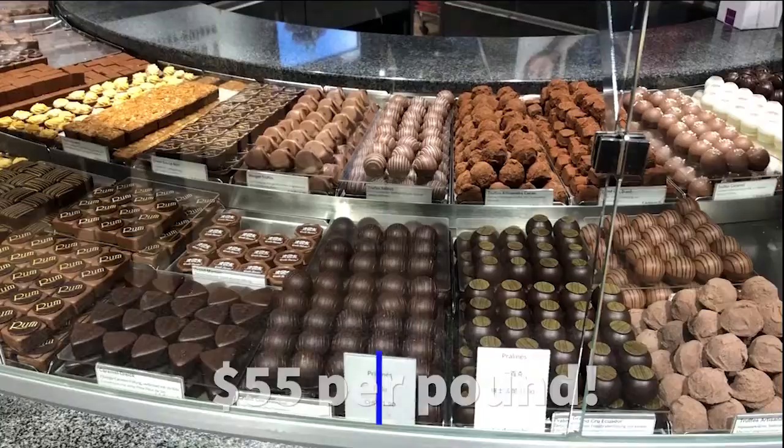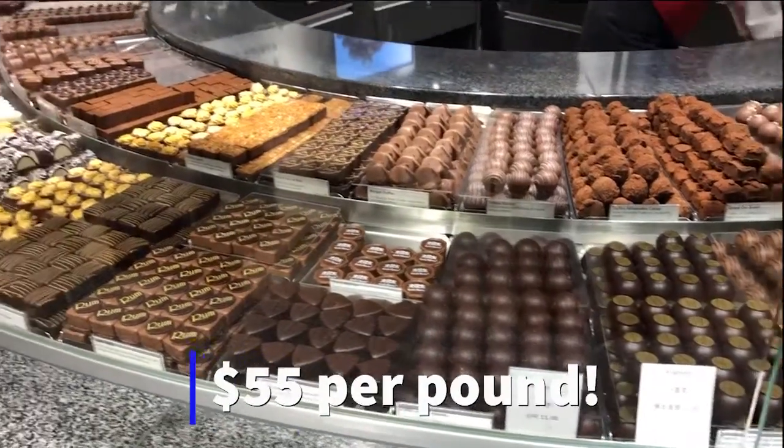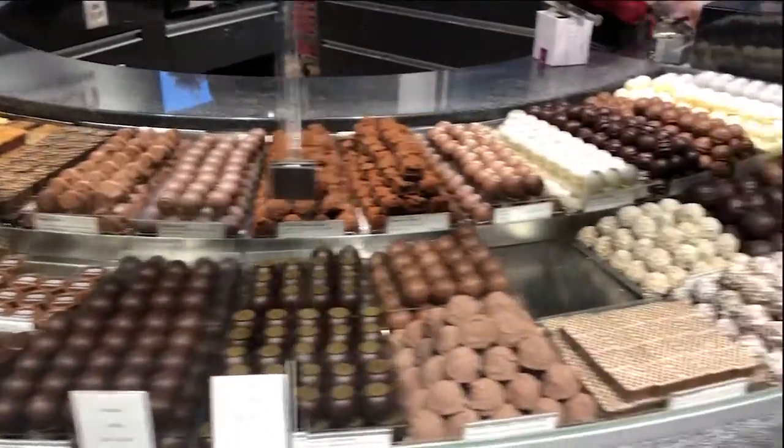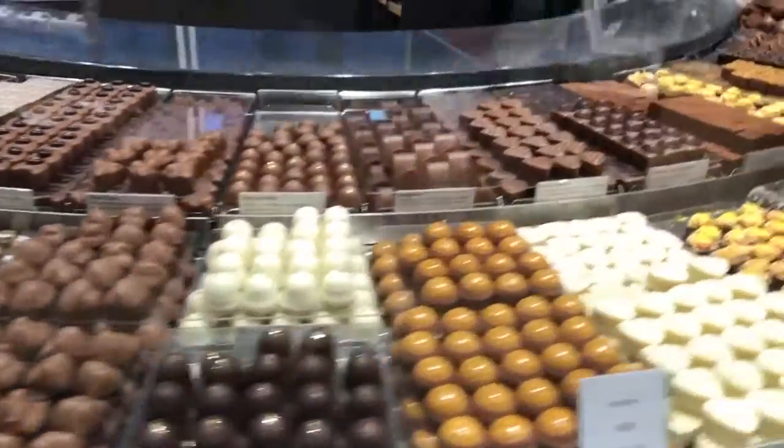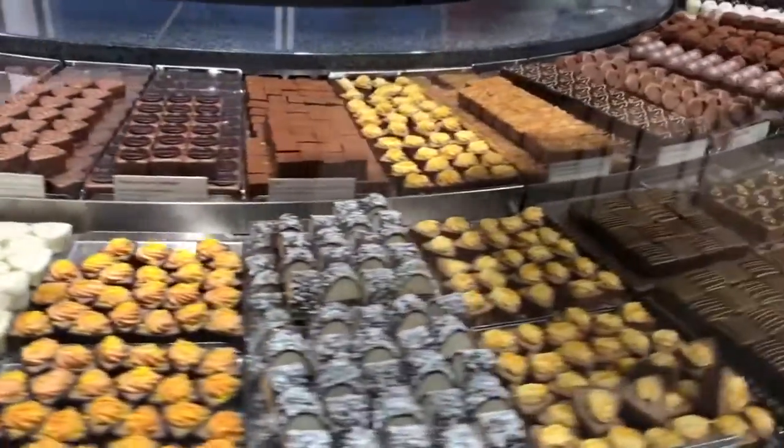Laderach makes amazing decadent Swiss chocolates. They're also the most expensive chocolates I've ever had in my life. $55 a pound, pick up some tasty chocolate truffles filled with unique, seductive flavors.